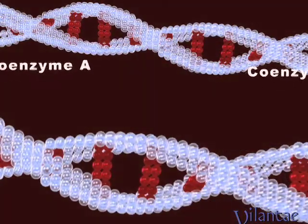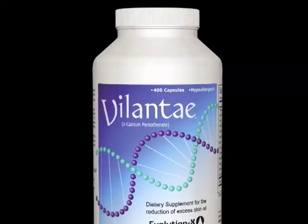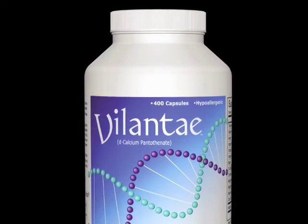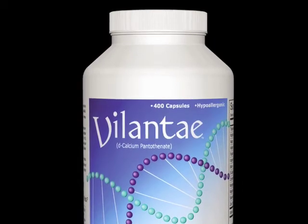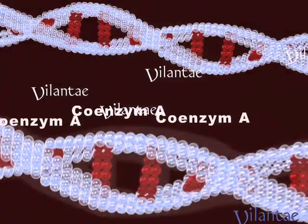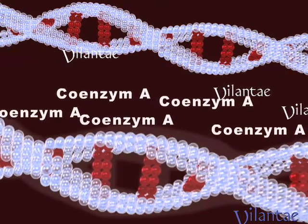Even though the body is capable of doing this, it doesn't do it efficiently, because it lacks the proper genetic programming. Consequently, one must take large amounts of Vilantae through our special Evolution X Vilantae supplements in order to be effective. By having an abundance available in the system, it forces the body to produce enough coenzyme A, allowing for the breakup of fatty acids and the prevention of oil.